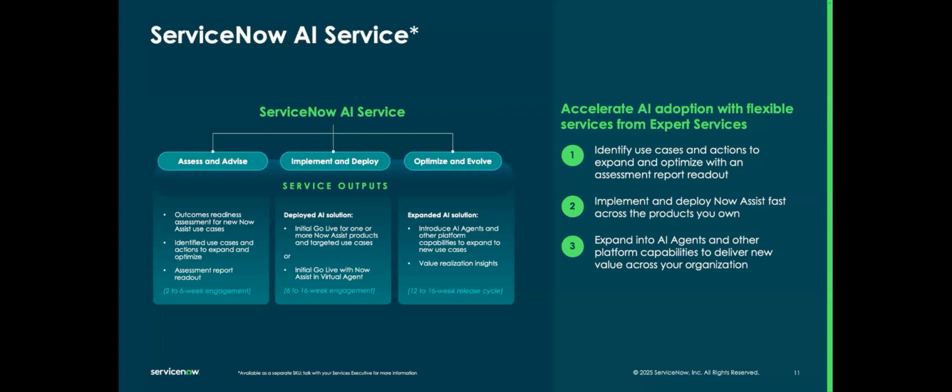One is Assess and Advise, which gives you an assessment report that helps you identify use cases and actions you can take to expand and optimize with AI. The second is Implement and Deploy, and that one helps you get Now Assist up and running quickly across the products you own. And then the third is Optimize and Evolve, and that one helps you expand into AI agents and other platform capabilities fast.